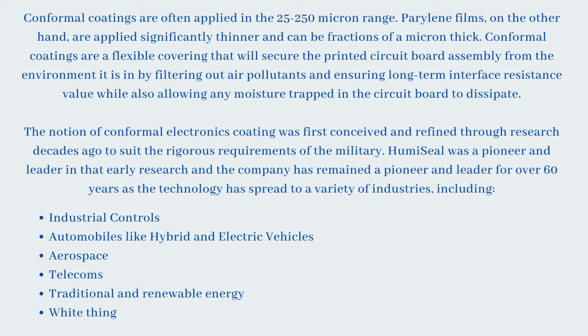board to dissipate. The notion of conformal electronics coating was first conceived and refined through research decades ago to suit the rigorous requirements of the military. Humiseal was a pioneer and leader in that early research, and the company has remained a pioneer and leader for over 60 years as the technology has spread to a variety of industries, including industrial controls, automobiles like hybrid and electric vehicles, aerospace, telecoms, traditional and renewable energy.